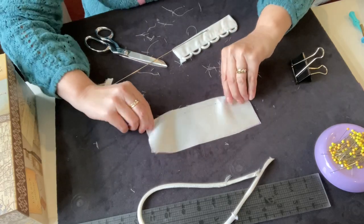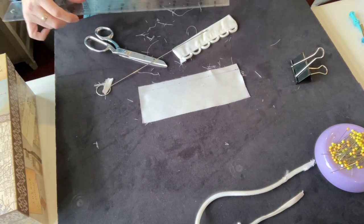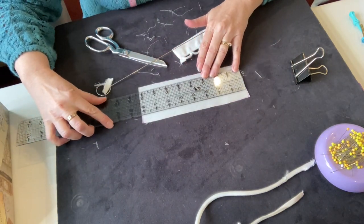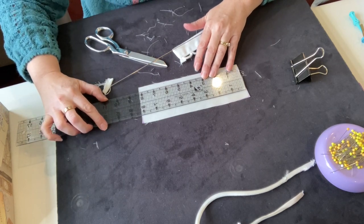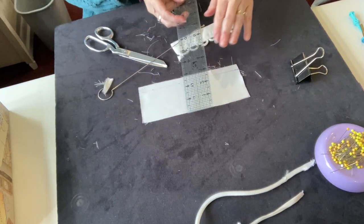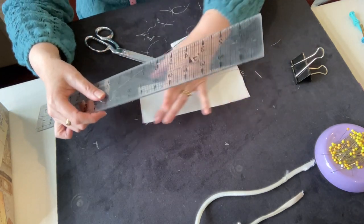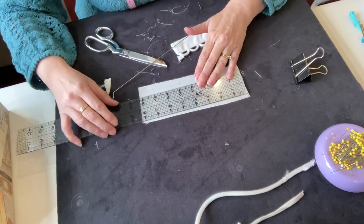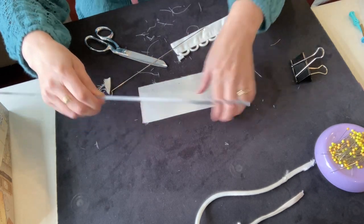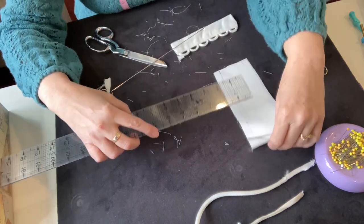you're gonna need a piece of fabric here. And I need 6 inches. So I actually have made this 8 inches long. I tend to make things a little bit bigger than I need. And then this particular one is 3 inches wide. So 3 inches wide, couple inches longer than I need. So it's 6 inches.